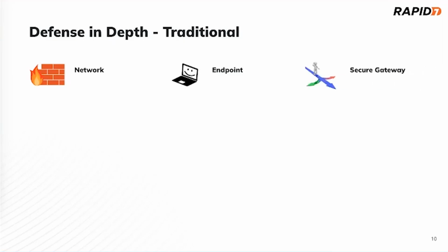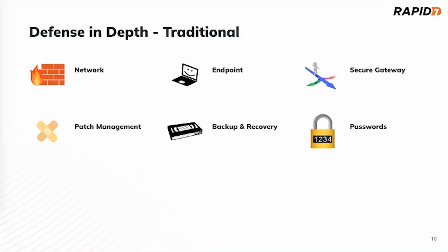Secure gateways are also pretty common in the mix, and most of you may know of these as proxies, but things such as email filtering solutions also fall into this category. Patch and vulnerability management tools are meant to scan the networks for vulnerabilities and help keep endpoint operating systems and applications up to date. Backup and recovery solutions, so systems can be restored to a known good state in case of malfunction or compromise.